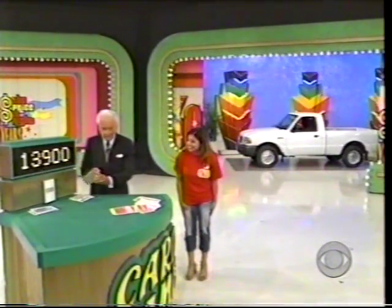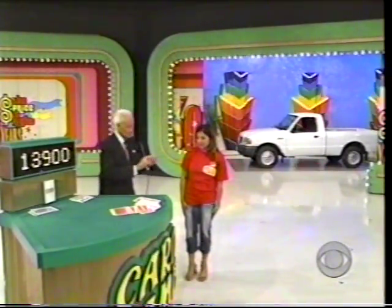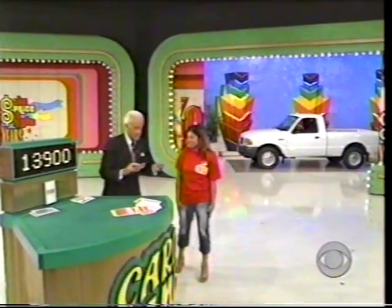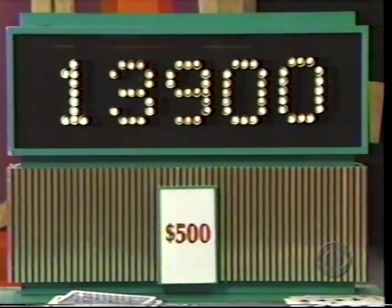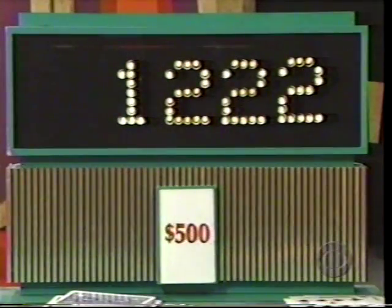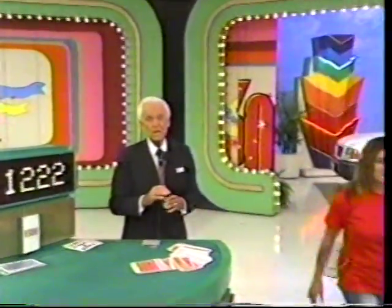She has to come within $500 without going over in order to win the truck. And the actual retail price of the truck is $15,122, a difference of $1,222. Thank you, Sonia. The audience was right. They wanted you to go on. We will have the second showcase showdown of this show immediately upon the conclusion of this.